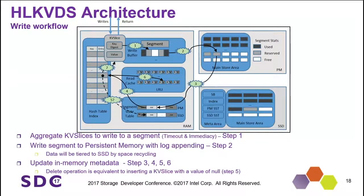The write workflow: basically your system is writing to the RAM immediately, buffering. Then it would get written to the persistent memory. From the persistent memory, the metadata would get updated in both the hash and the segment table, and cached for reads.